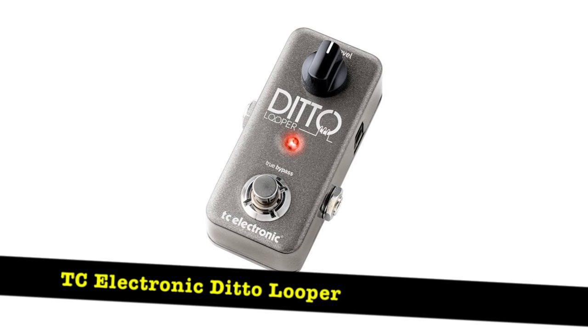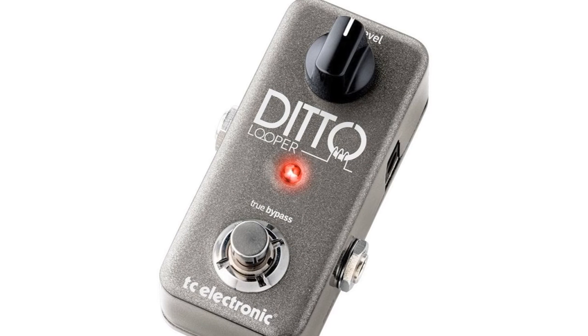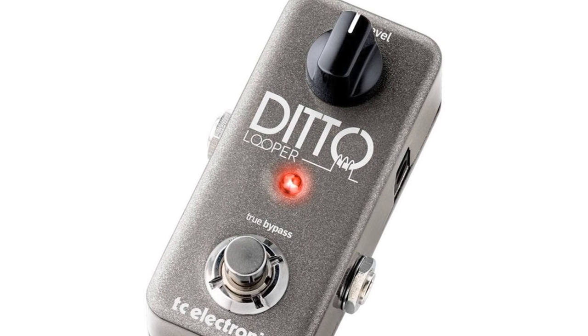Number five. The Ditto Looper. Why a looper for your fifth pedal? Well, the Boss DD-7 pedal that I mentioned before has a basic looper functionality included. So now you can decide at this point if you want to dedicate yourself to a looper full time. If you want something bare bones, the Ditto Looper is the obvious choice. If you want something a little more robust for live performance, I'll talk about those in just a second. The Ditto Looper is about as basic as it's going to get.